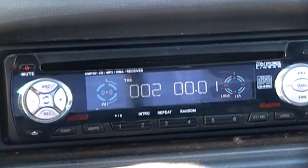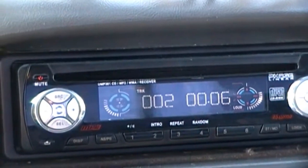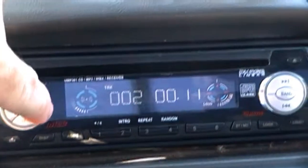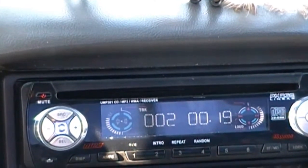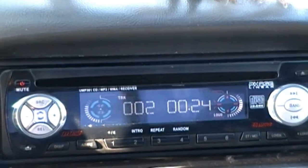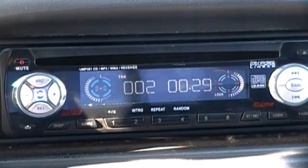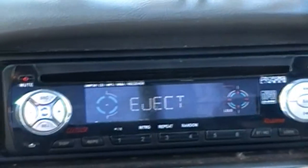Two tracks on this disc because, like I said, this is a project disc that I wanted to work on. For the record, I own nothing. Okay. We'll just eject that.